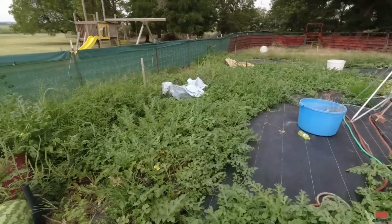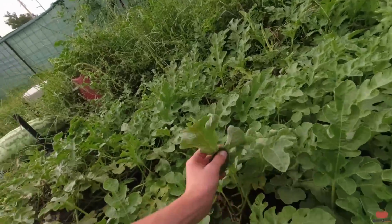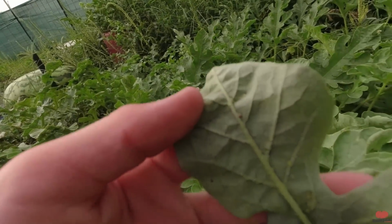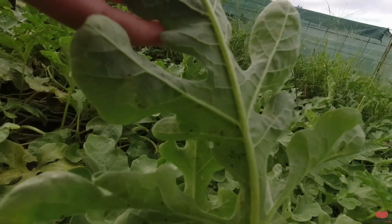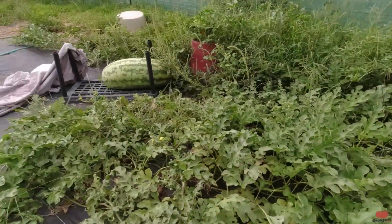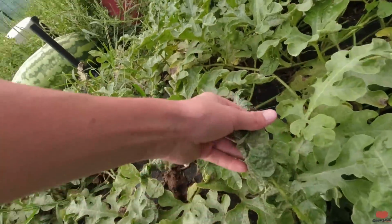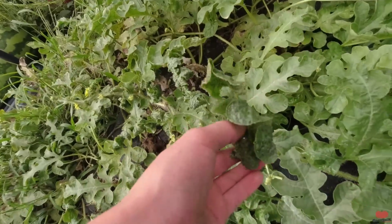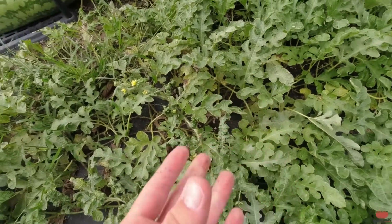Alright, here's the first plant, and this side has aphids, but it hasn't really affected it as much. You can see that some of the bugs are black, and some of them, the eggs, are yellow. So those are the bugs right there, and then those are the eggs. And they're just everywhere. You can see right here is where it's impacted this plant the most. Let's look at those leaves. It's the worst I've ever seen it. And they just get on your hands, and ugh.